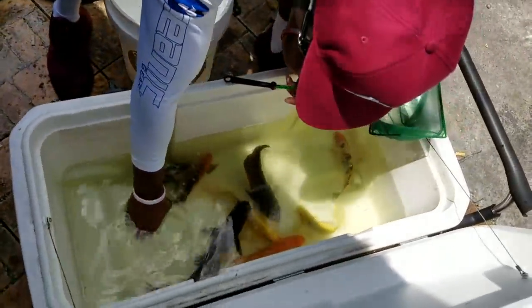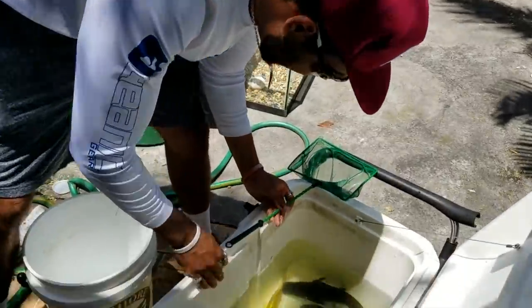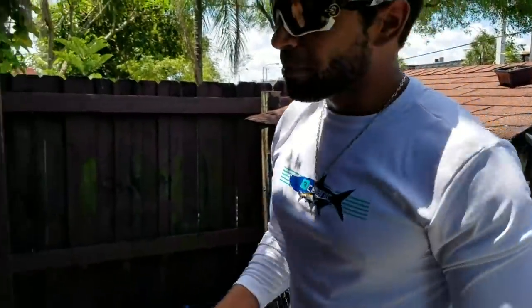The last one I caught, my friend dropped 3 or 4 times before we put him inside the cooler and I wanted to kill my friend. And I guess that karma has got back to me. But yeah, I caught a 30-inch one a long time ago and my friend dropped him. That one jumped out of the pond. Yeah? And I found him like hours later.